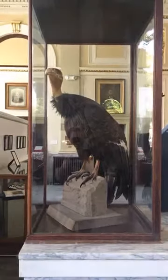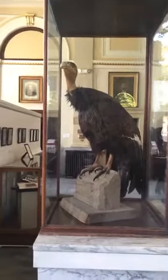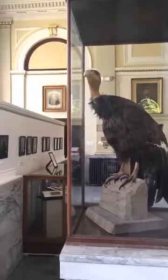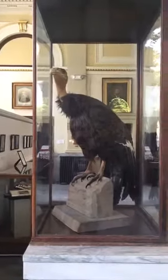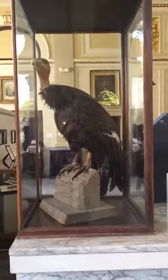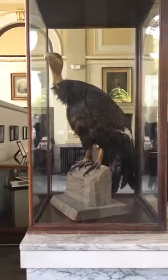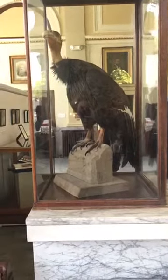So California condors were thought to be locally extinct by about 1900, but they were still around in other parts of the country. But by 1985, there were not a whole lot left. So the remaining birds were taken out of the wild and put into captivity into a breeding program. And now I think their population is numbering in the hundreds, and they are being released back into the wild in places like the Grand Canyon.